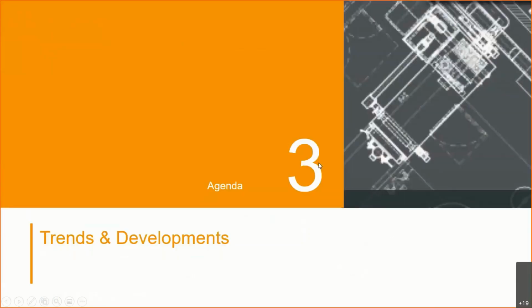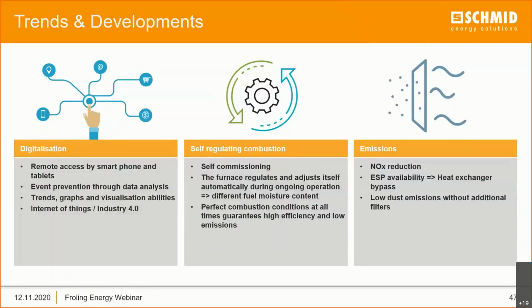Then we go to the trends and developments. Also in the biomass industry, digitalization is of course a big trend. Everything is connected and communicating with each other. This trend will certainly continue. I'm curious to see what the next few years will bring us in that field. But what we are already working on today is a self-commissioning and self-adjusting biomass firing system that can adjust itself automatically during ongoing operation when fuel is changing from dry to wet fuel, for example. This will allow perfect combustion conditions at all times and thus guarantee continuously high efficiency and low emissions.